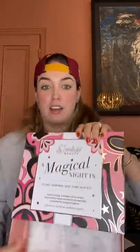Next, we've got some SEOULISTA. I was doing a SEOULISTA face mask the other day. You know I love SEOULISTA. This is a magical night in self-care from SEOULISTA Beauty. This will hopefully help make one of the dark winter nights a bit brighter. It retails at £30, but there's almost £40 worth of stuff in it.